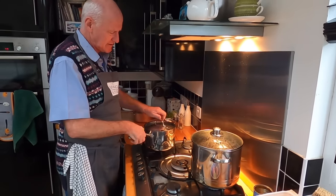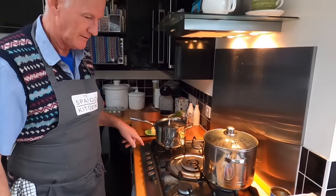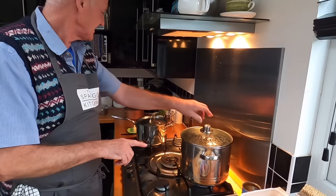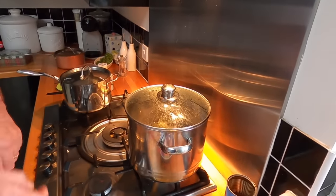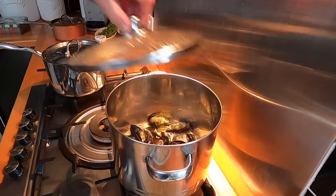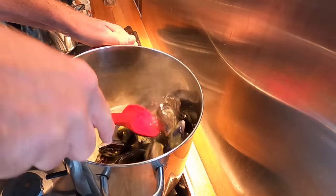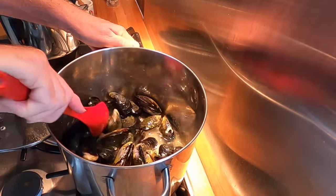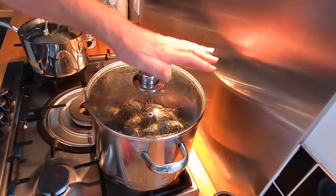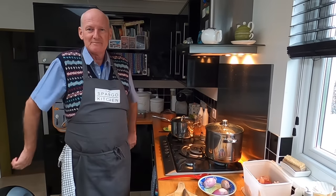Just move the onion and garlic onto the very small gas ring. You're keeping the lid on there so they soften without colour. I don't want any colour. So we're going to give these a stir. They've been on there scant 2 minutes. So you can see they're starting to open. And we'll leave those be until they open fully.